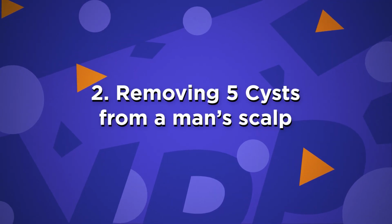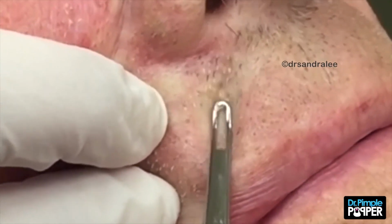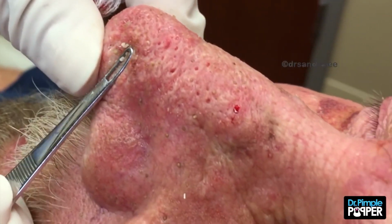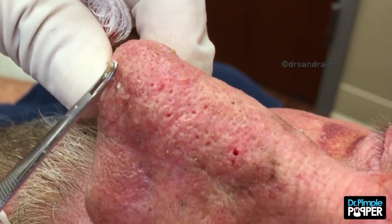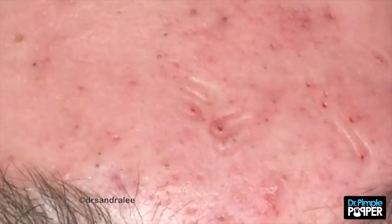Number 2. Fossilized rock. Dr. Pimple Popper reunited with an old patient, removing a new cyst that had formed on his chest since her last visit 6 months ago. Dr. P documented the surgery in a YouTube video that was recorded on March 5th. The patient initially sought treatment from the celebrity dermatologist for a rash of steatocystomas on his face, neck, and scalp.